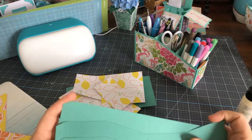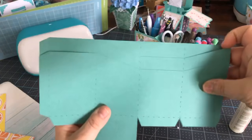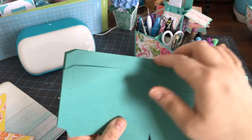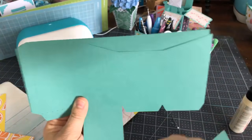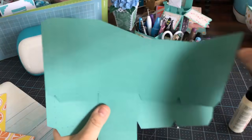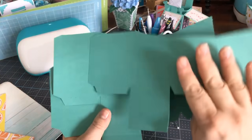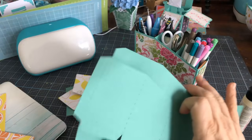Okay, and I want to show you. They are all the exact same size, but when you're holding them up against each other, there's one that is completely squared off, and then the second one has kind of a slope to it, and the third one has got the same slope but deeper. Okay, so these are boxes.